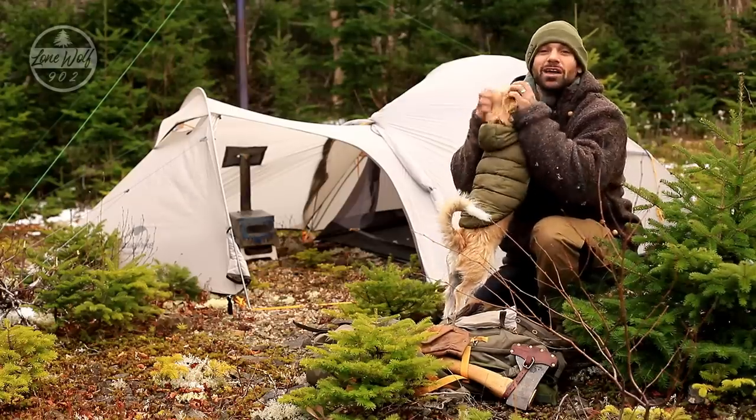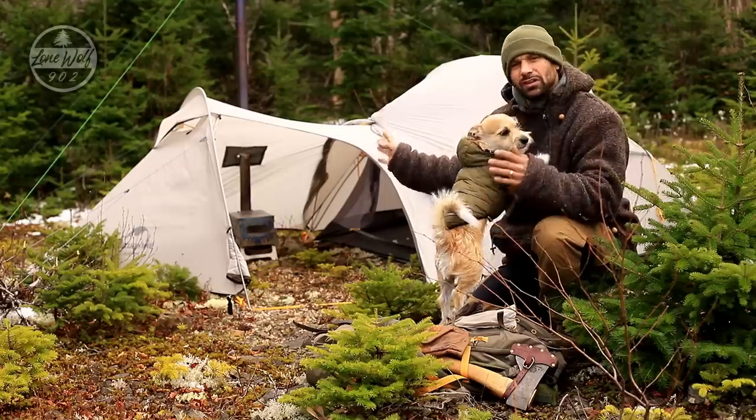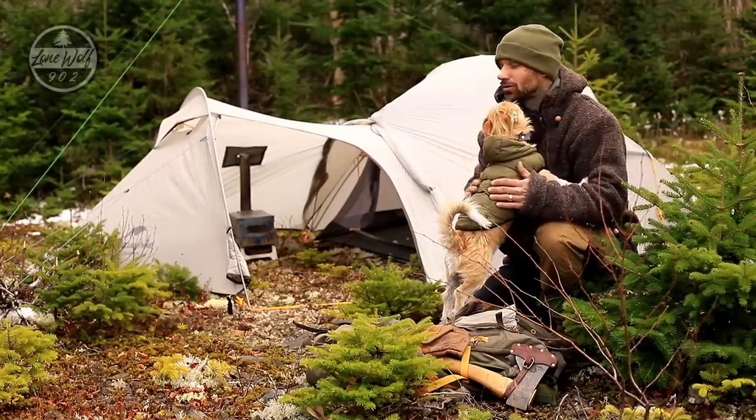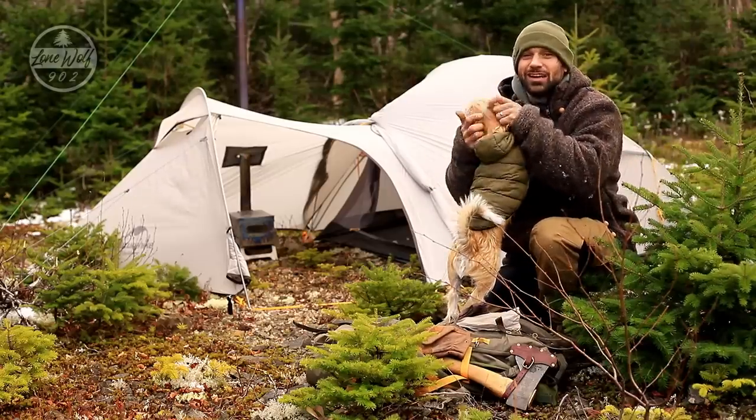So Boomer and I, we're out here on a hot tent overnighter in a little bit of a different tent. This is a DIY converted tent. It's a backpacking tent I made into a hot tent. So no, it did not come like that. And I'm hopeful that we're gonna stay nice and warm in there tonight.